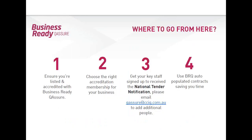Where to go from here? Step 1, make sure that you are listed and accredited with Business Ready QAssure, which will let government users know due diligence has been performed and that you are ready to do business. Step 2, choose the right accreditation membership for your business. As government policy states, businesses with social policies, HR support and compliance in place are weighted higher when tendering.